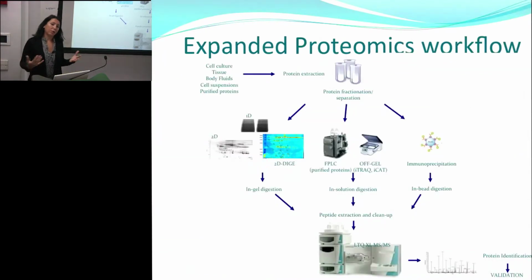So we expanded our proteomics workflow, and now, regardless of the type of tissue, cell culture, or body fluid, the samples are either fractionated or separated, either in gel, in solution, or even immunoprecipitated. We can do digestion in gel, in solution, and in beads. And we do a peptide extraction, cleanup, and then we do mass spec and validation.